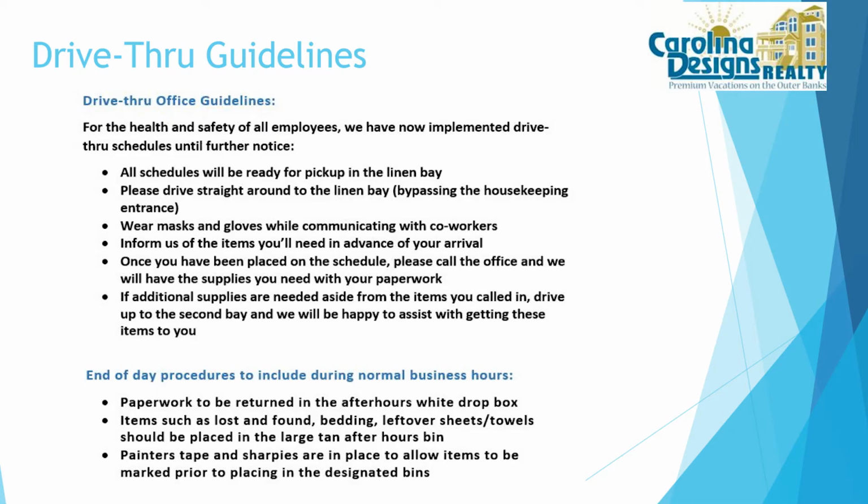Please wear masks and gloves while communicating with co-workers and office staff. And please inform us of the items that you'll need in advance, such as bottles refilled, magic erasers, you need a new mop head, or your vacuum stopped working. We will have those items ready for pickup along with your paperwork in the back linen bay. Once you've been placed on the schedule, please call the office and we will have the supplies you need ready for you. If additional supplies are needed aside from the items you've called in, drive up to the second bay and we will be happy to assist with getting these items to you.